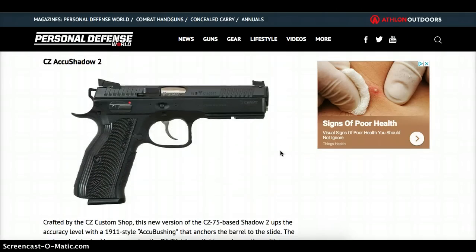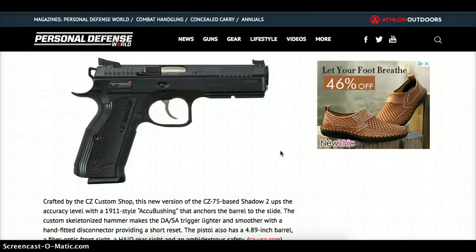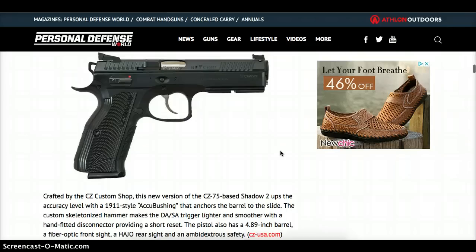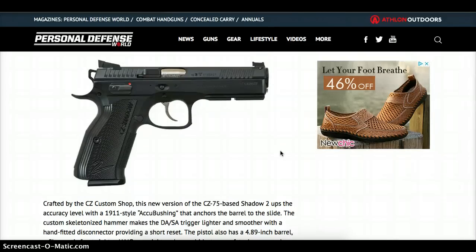All right, moving on. We've got the CZ Accu Shadow 2. Again, CZ makes some really cool guns. This one does have an upgraded trigger, skeletonized hammer on it. We have a 4.89-inch barrel, fiber optic front sight, halo rear adjustment sight, and an ambidextrous safety. Okay, and you do have a short reset trigger, double action, single action. So definitely something cool coming out of the CZ custom shop this summer.